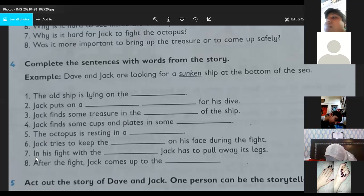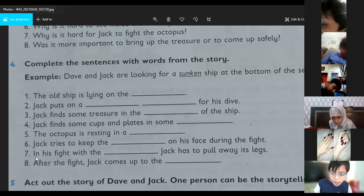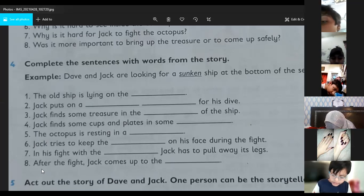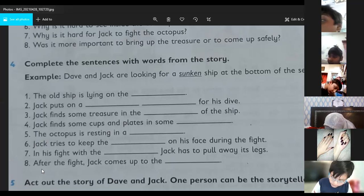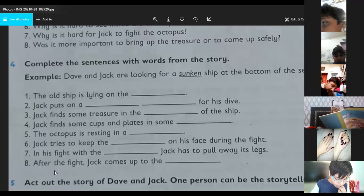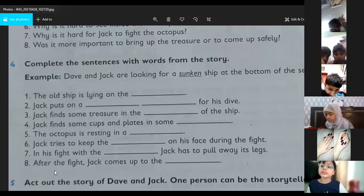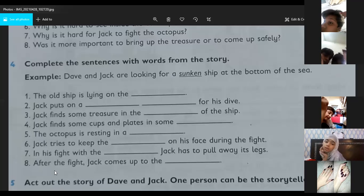O-C-T-O-P-U-S. Octopus. In 7th blank. And in 8th blank, you will write surface. S-U-R-F-A-C-E. Surface. Done, everyone?